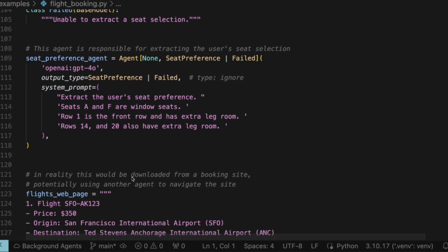Next, we finalize our third agent, the seat preference agent. The key reason for having this agent is specialization.